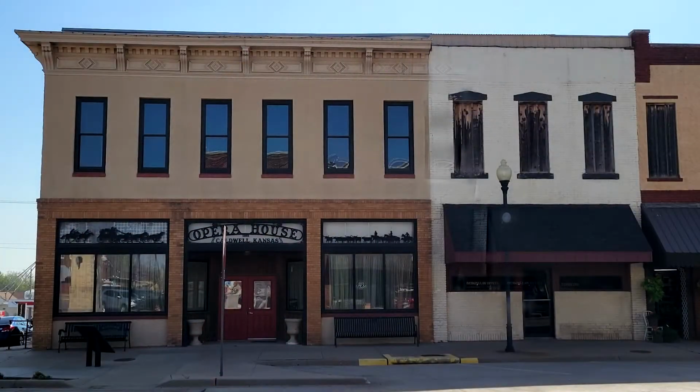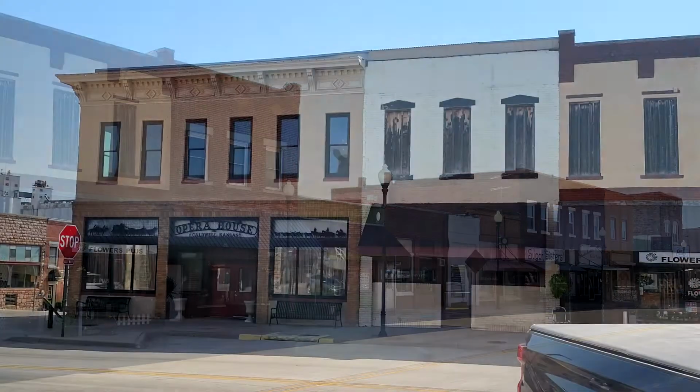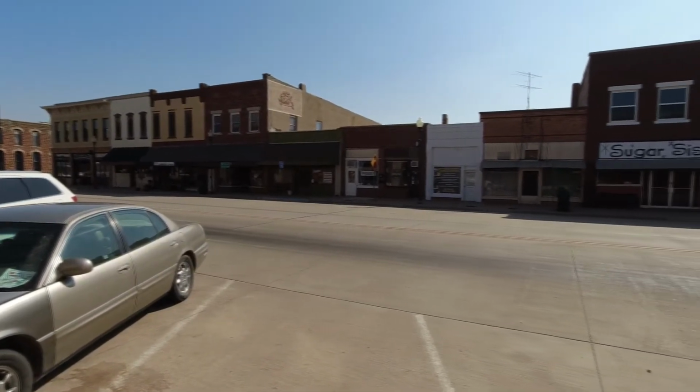So this opera house is a pretty cool looking building. Does your magic phone have anything to tell us about it? As a matter of fact, it does. So this opera house that you see here is not the original. The original opera house was actually at the end of the block.